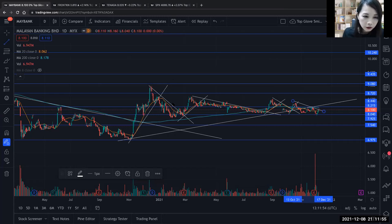And Jason asked, which I answered already, how to define the pivot high or low? Swing high or swing low? Yes, pivot high and pivot low are the same as swing high and swing low. So Jason, they are the same.